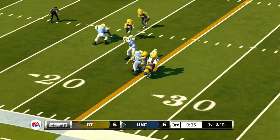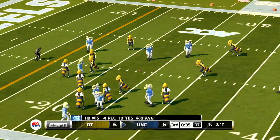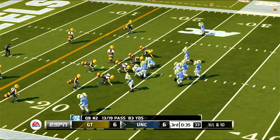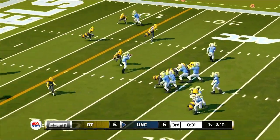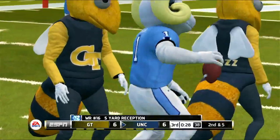In the open, and he tackles him hard at the 23. I tell you what, this defense better start to get pressure on the quarterback. They're giving him way too much time back there to throw the football. Slings it. He's brought down in the open field.